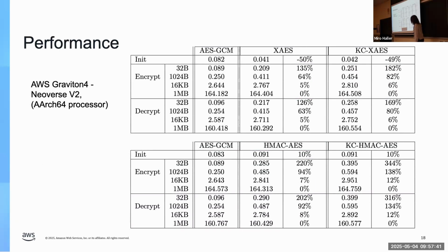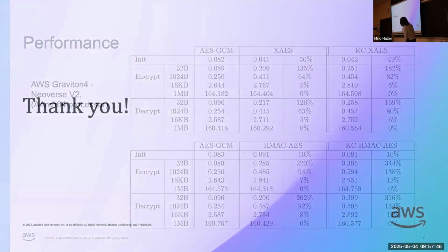Yeah, these are similar numbers, but on another instance, which is ARM-based. But yeah, I think that was all I wanted to show you.